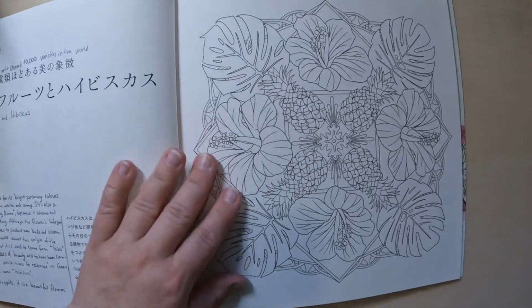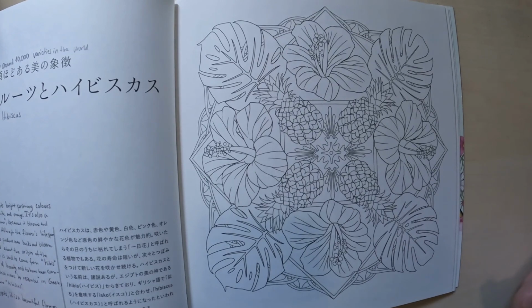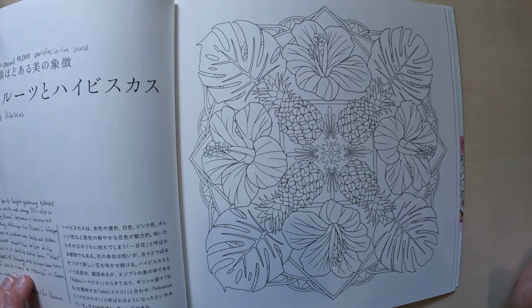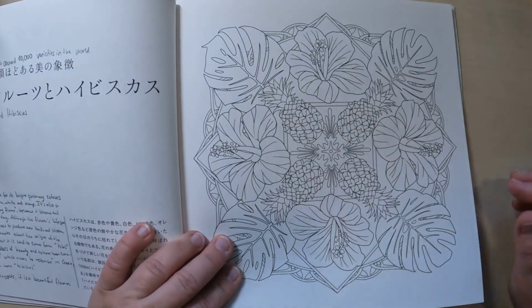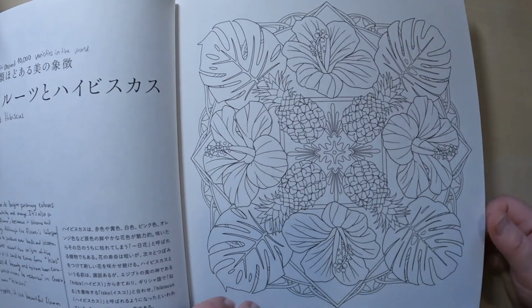And here we have it, also one of my favorite flowers. I really like hibiscus. I don't like hibiscus tea. I think it's weird and tastes really weird and gets really red, but I like the flowers very much, and the leaves also here. And then we have pineapples here. Very tropical themed mandala, I can say here.